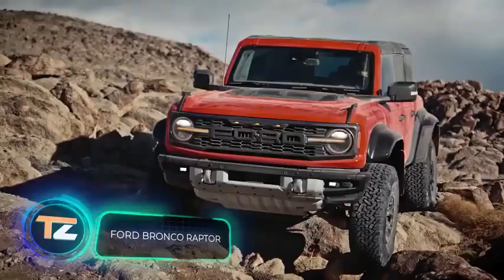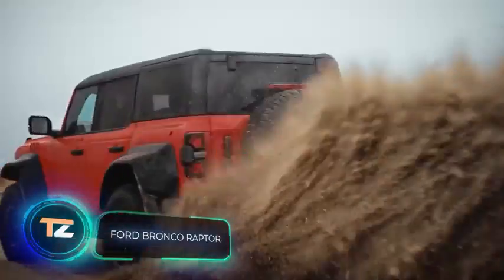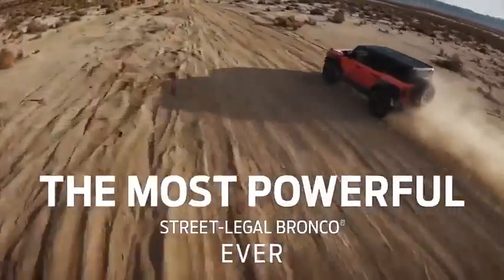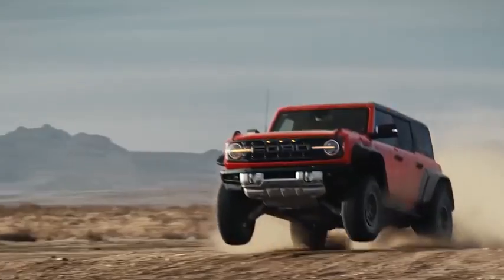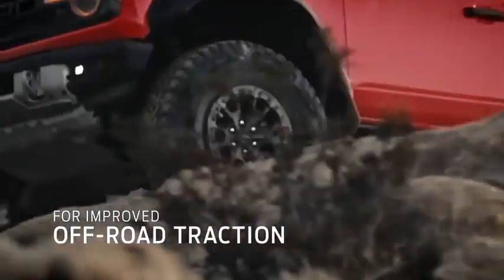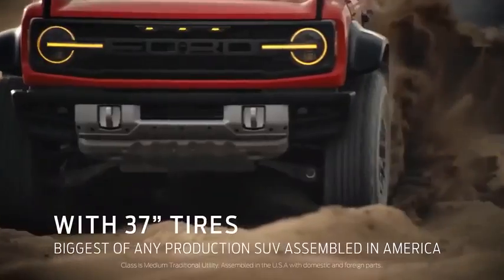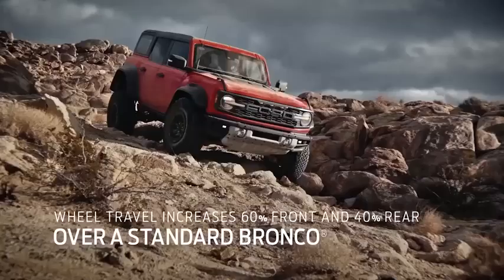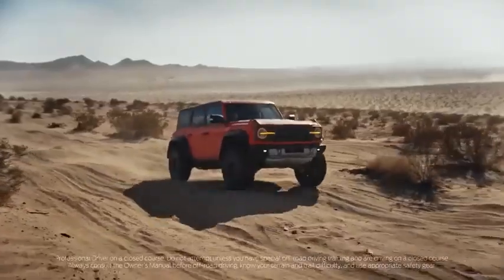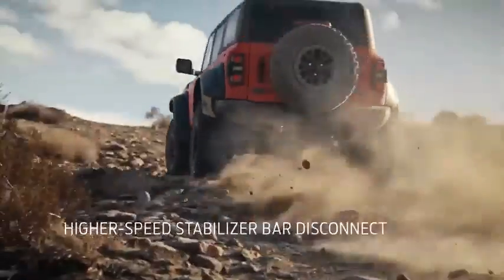Anyone who has even the slightest interest in SUVs has probably heard of the Ford Bronco, introduced a couple of years ago. The Raptor is a renewed and improved version. It was first shown recently at the end of January. The 37-inch tires and 3-liter twin-turbocharged V6 engine are the most important changes. The model also received a more powerful suspension. Compared to its predecessor, it can more confidently overcome sand dunes and jumps.